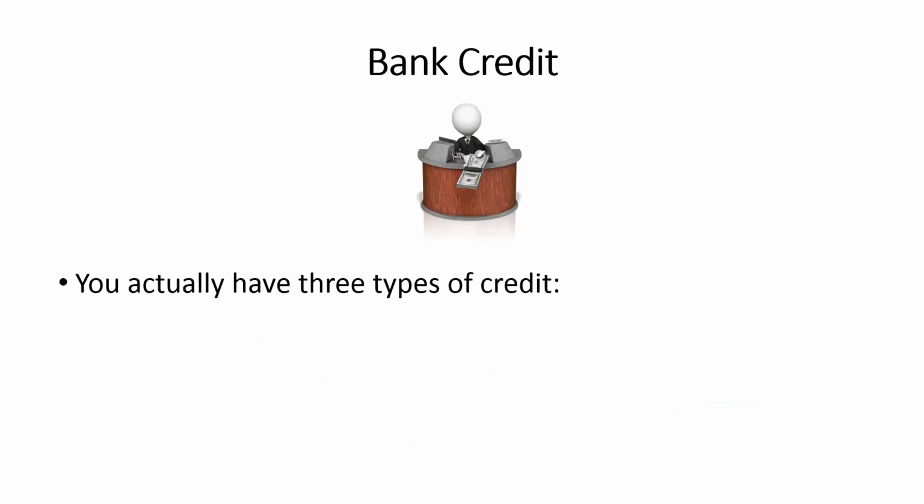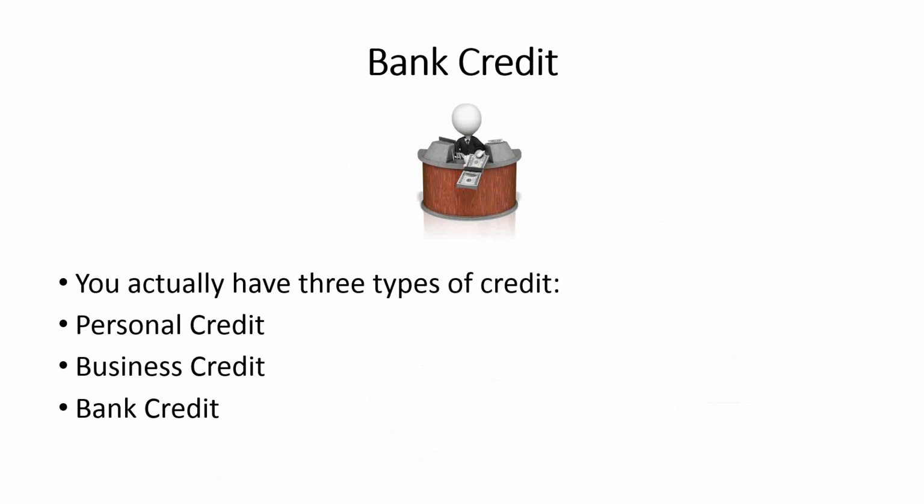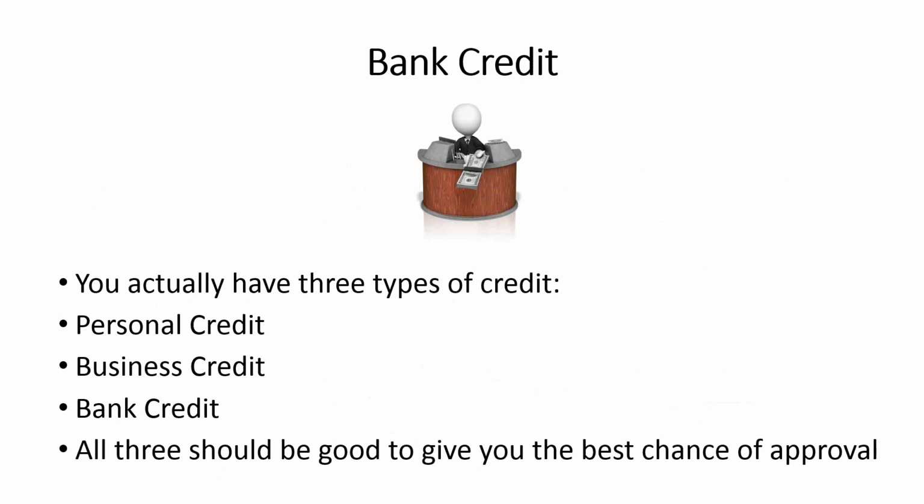Now, you actually have 3 types of credit. A lot of people don't know this. You have your personal credit, you have corporate credit, which is a business credit that's linked to your EIN, and you have bank credit. Okay, so the banks actually have their own internal credit scoring system for your business called bank credit. Okay, and all three have to be good or should be good to give you the best chance of approval.